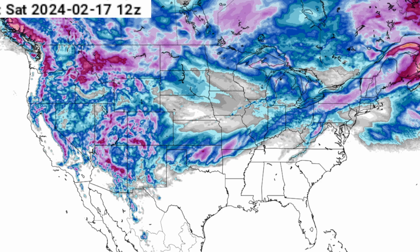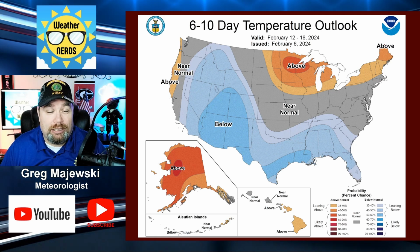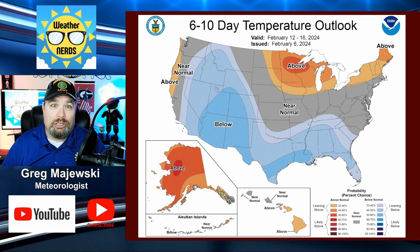Now, we talked about where we're seeing the precipitation. We talked about where the snow is. Let's go and take a look at the latest climate outlook and show you where the below normal temperatures will be setting up across the country. So we're looking at the latest and greatest here from the Climate Prediction Center as we take a look at the 6 to 10 day temperature outlook, and seeing below normal temperatures coming back in.